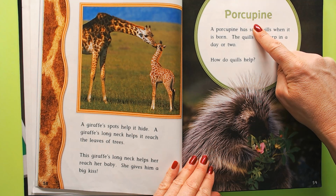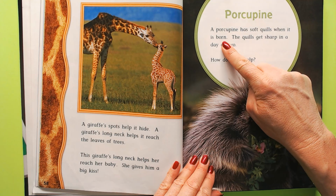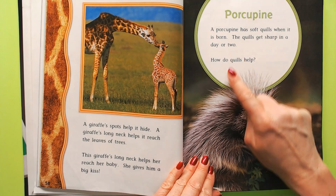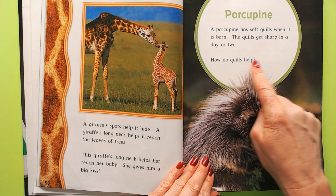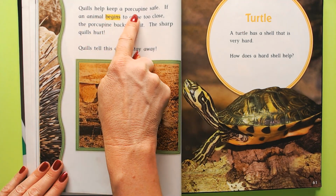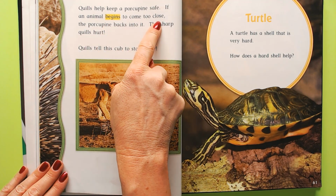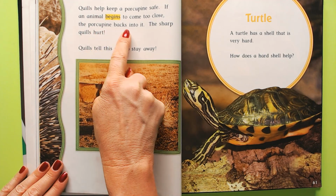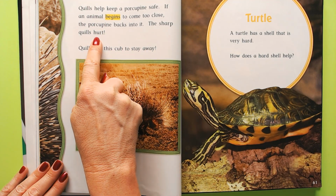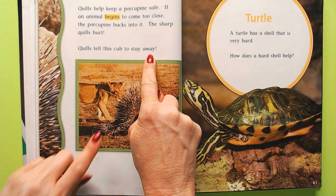Porcupine. A porcupine has soft quills when it is born. The quills get sharp in a day or 2. How do quills help? Quills help keep a porcupine safe. If an animal begins to come too close, the porcupine backs into it. The sharp quills hurt. Quills tell this cub to stay away.